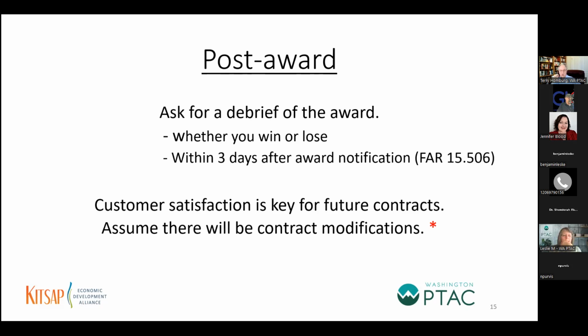It will also say that you have to request the debrief within 3 days after you were notified of the award. And that requirement comes from FAR Part 15, negotiated procurements, subparagraph 506. So remember, after award, it's all about customer satisfaction. It is key for your future contracts.